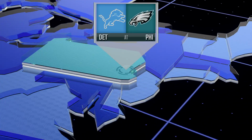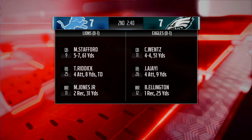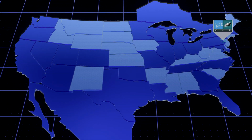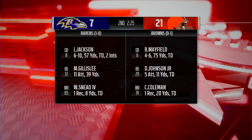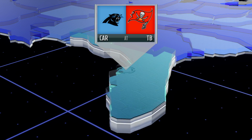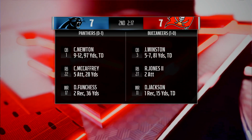We'll get started up at Lincoln Financial Field in Philly. And that's been a back-and-forth game, all tied in the second quarter. From there, we'll head to Cleveland to check on the Browns at home at First Energy Stadium. And they've got the lead in that one over the visiting Baltimore Ravens. Corey Coleman, a touchdown reception. Lastly, we head to the Gulf Coast and check on the Bucs at home in Tampa. And that one all even as they play the visiting Carolina Panthers.